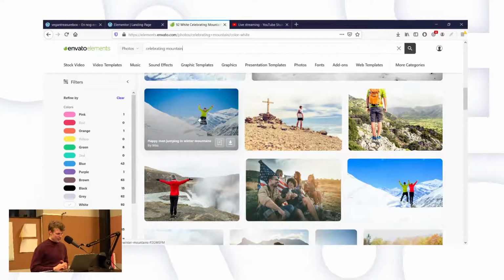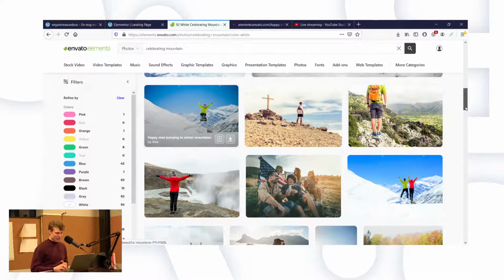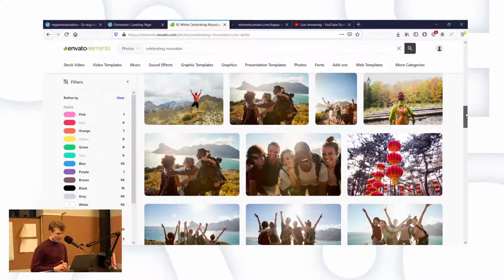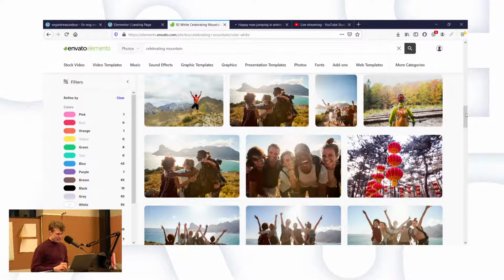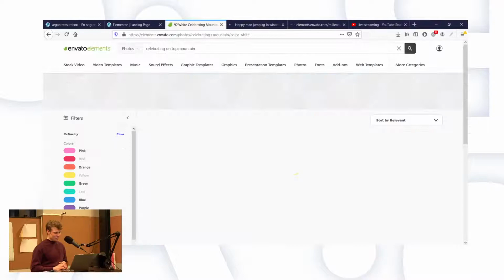Happy man jumping in the winter mountains. We'll just open it and see whether it works. Could you say on top of a mountain instead? Search for that. I can. Thank you. I have a feeling that's just going to revolutionize the things we get. Or take away celebrating and just search on top of the mountain. On top of the mountains. That's where I'll meet you.